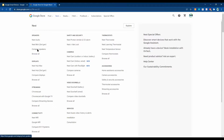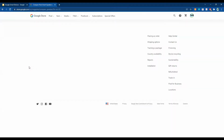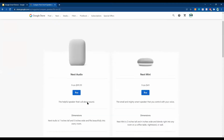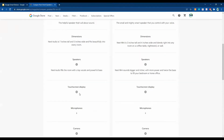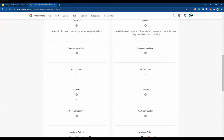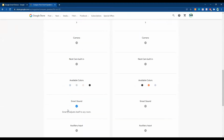So for speakers, I'll just quickly go to compare speakers. And here we'll see the Nest Audio and the Nest Mini. You have both prices listed here, the dimensions as I talked about earlier, whether they have a touchscreen display, which they don't, microphones, cameras, Nest Cam built in, and the colors that they're available in, along with some other features like Smart Sound, which was how it was able to adjust itself to any room.